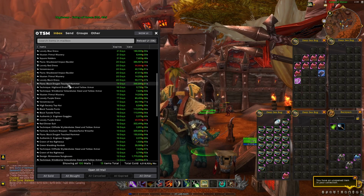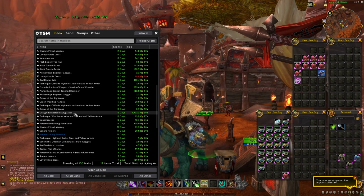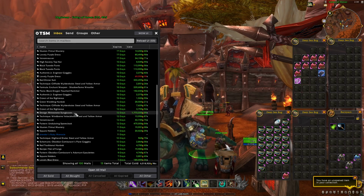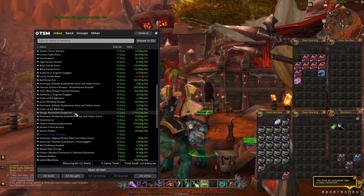So for instance here, as always, the plans for the Black Dragon Touched Hammer, 268,000 gold, which is really nice. And then I have also this one right here, the design for the rhinestone sunglasses that I sold for 1.8 million. On this one, actually, I think I lost a little bit of gold because initially I bought it a few months ago for, I believe, 2 million gold. But still, it's nice, it's sold, and I didn't really lose a lot of gold.